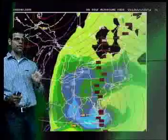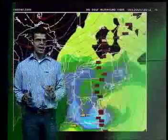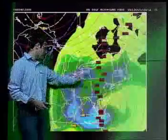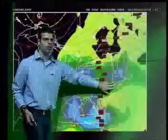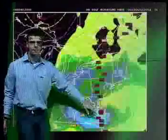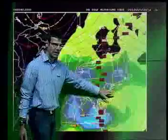And this is the European model. Now, this model has been by far the most accurate model in picking up Sandy so far. Over the course of the week, it originally had Sandy making landfall in New York. It's brought it down to around the Delmarva Peninsula right now. Now, the GFS is the other computer model. The GFS has Sandy making landfall right around here, around the Long Island area.